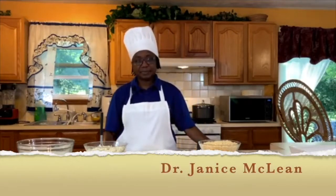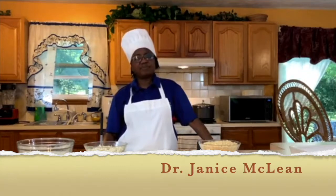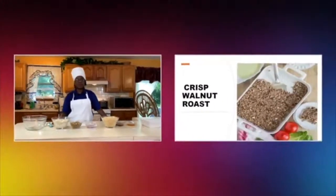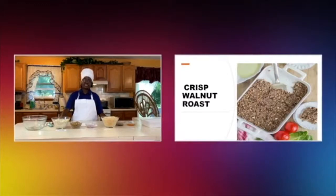Welcome. Today, we are going to make crisp walnut roast. This is a protein dish, and it's a very good meat substitute.